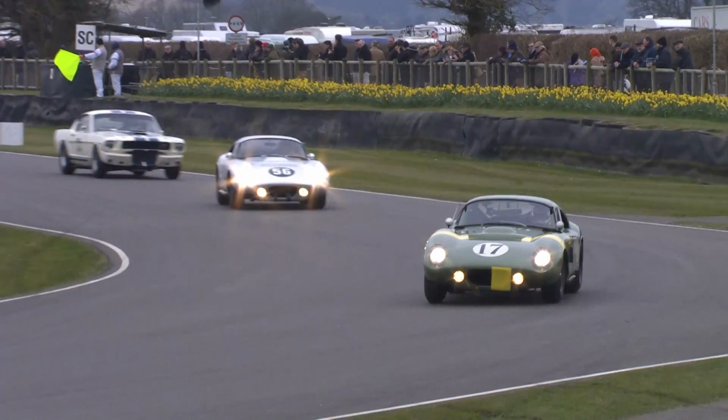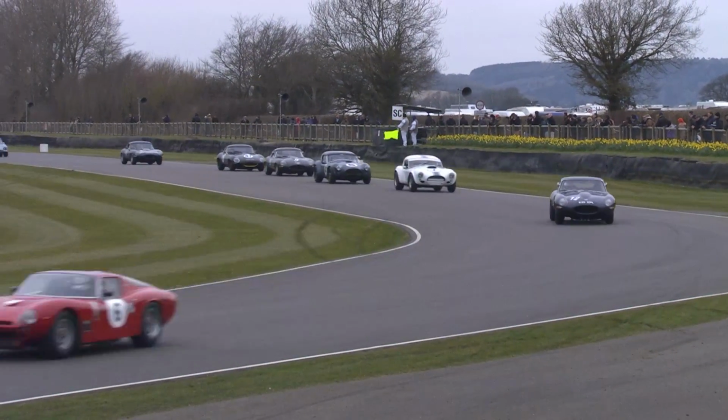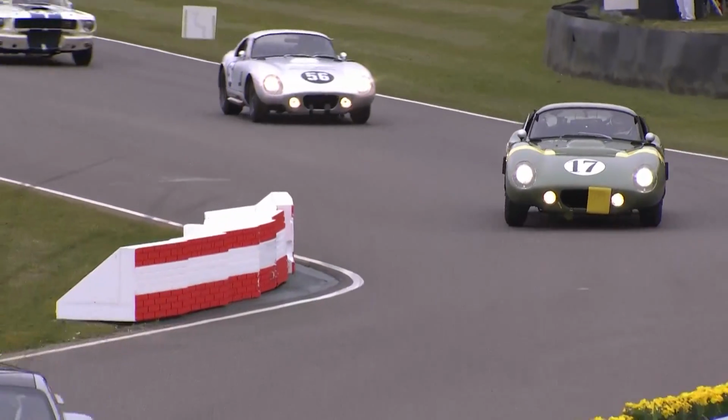So James Cottingham coming around behind the safety car, but the lights are still ablaze on the roof of that, waiting for further signal because the clock has run down to completion. Let's see what happens this time with the race leader in number 17.